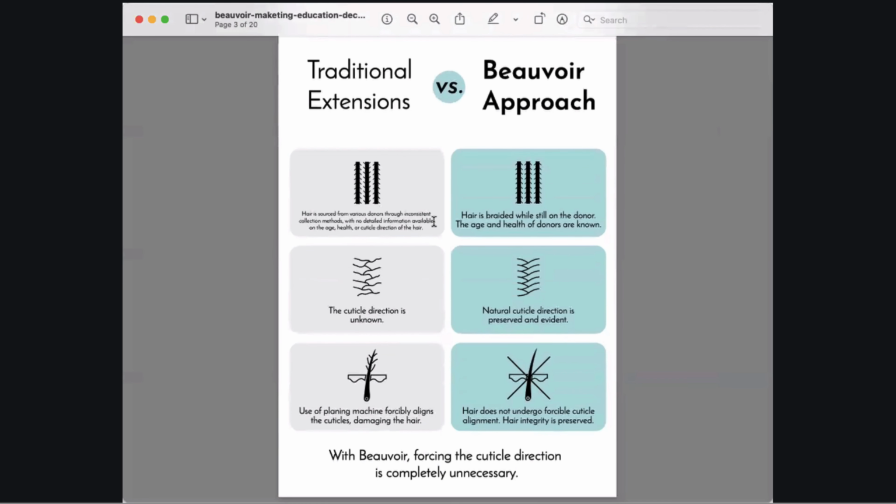Okay, so traditional extensions versus the Beauvoir approach. Like I said, hair is sourced from various donors through inconsistent collection methods, with no detailed information available on age, health, or cuticle direction of the hair. So they basically have no idea what kind of hair they're getting. They're just getting hair. There's no grade to it. It's just, let's get 100 kilograms of human hair, and then they process it.